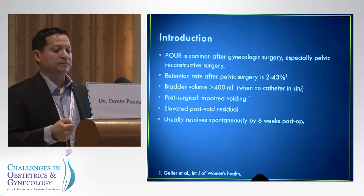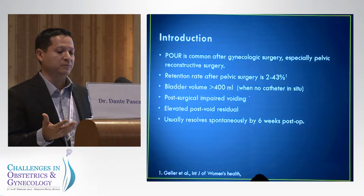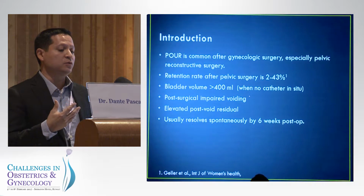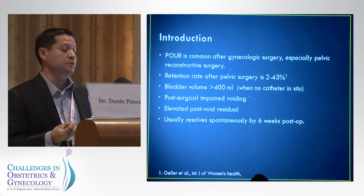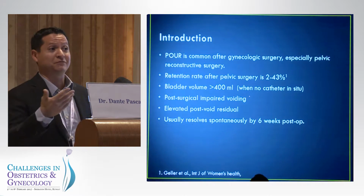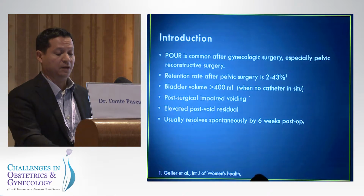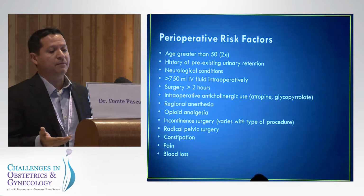Typically, a bladder should hold at least 400 milliliters. We do look at how well patients will void, certainly after certain procedures. And we do expect a resolution, certainly within the first few hours, hopefully a few days, and definitely by 6 weeks. Now, perioperative risk factors.